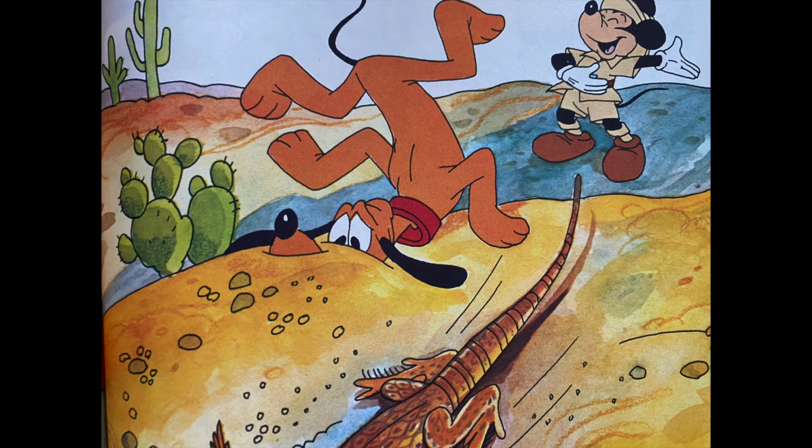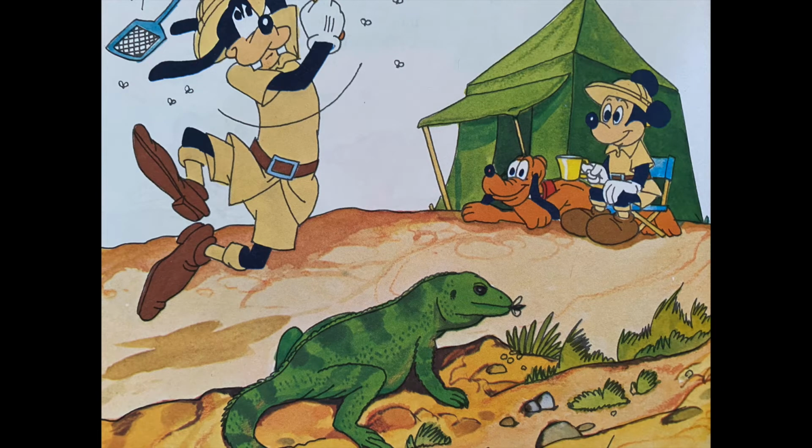While Mickey and Goofy were outside their tent one hot afternoon, a friendly animal came to join them. It was a large green lizard with a long green tail. "That is an iguana," said Mickey. Iguanas often live in people's houses, and they eat up all the insects. "Pretty handy to have around," said Goofy.